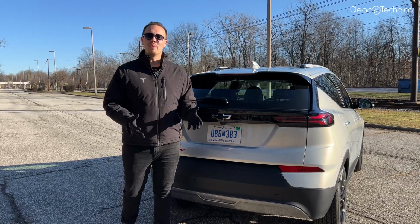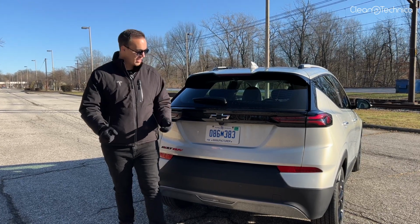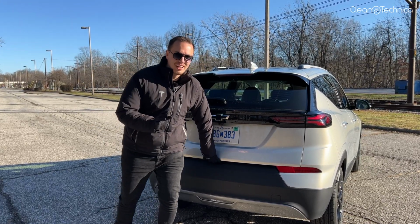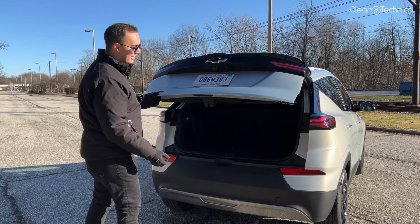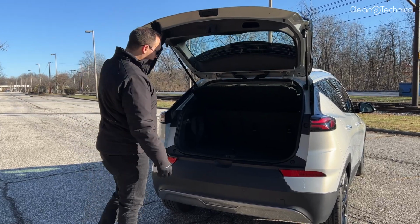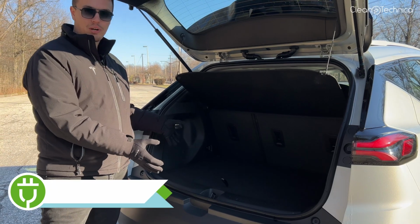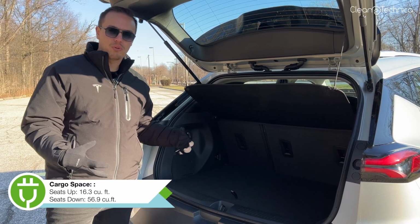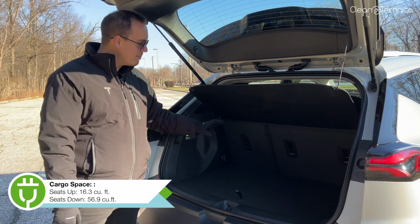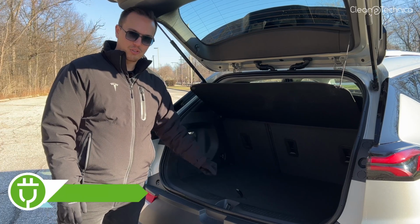With the EUV being more of a crossover, you might be wondering exactly how much cargo space you get. Well, to start off, this is kind of a con, but at this price point, it's to be expected. It does not have a power liftgate. It is still manual. But overall, without the seats folded, you still get a decent amount of cargo space. But be mindful, since Chevy stretched the platform a little bit to create the EUV, to make the back seat a little larger, it did cut into some of the cargo space, so just be mindful.